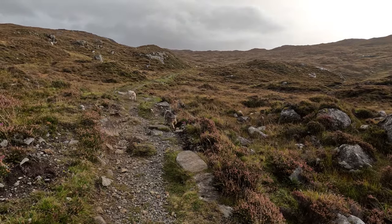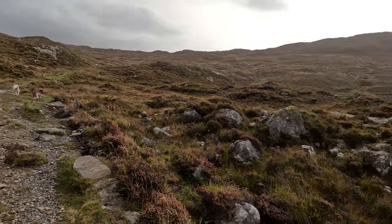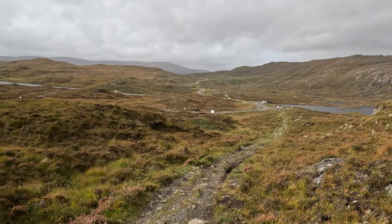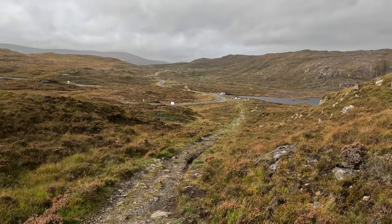See what I mean about the puffing? Whew. It's a bit of a blow, isn't it, walking up there? Isn't it? It's really steep. I can't believe that cyclist getting up there. Yeah. We don't know if he's got an e-bike or just very good power to weight ratio. I could do with a better power to weight ratio. Nice views though.